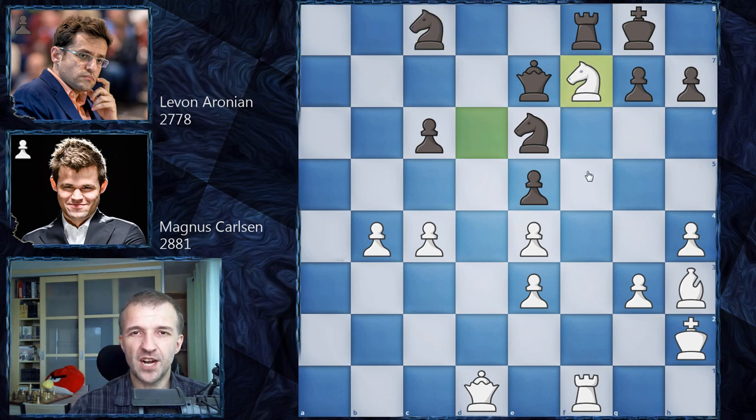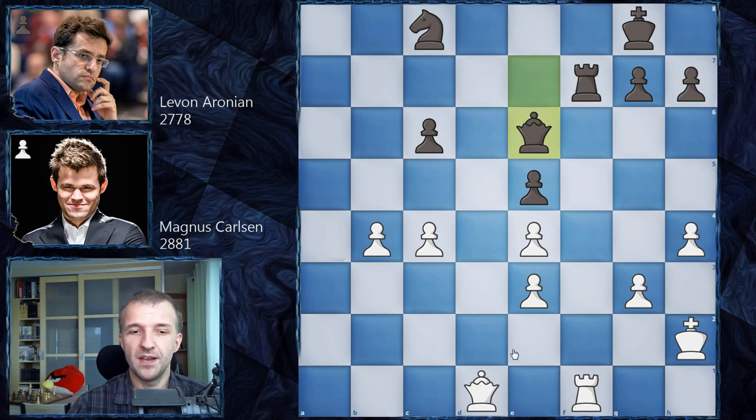A lot of sharp lines appear in this game, so this is why Magnus Carlsen said this is the best game of this match against Levon Aronian. And now, for example, here after rook on f7, bishop e6, and you cannot take with the queen because there is a checkmate, okay, on the 8th rank. So not this way, and knight on d6 is still winning for white.